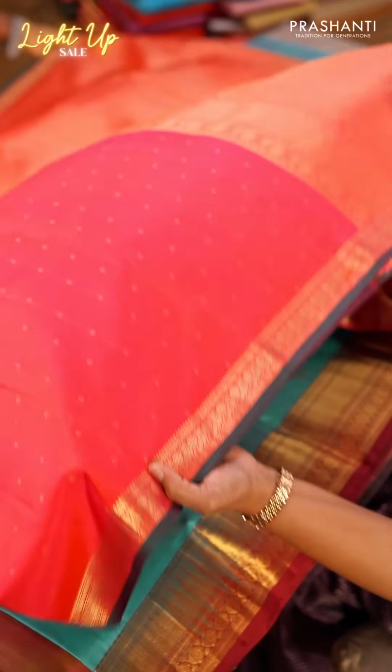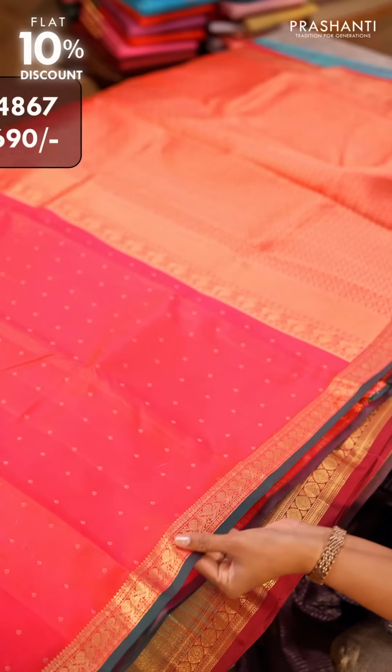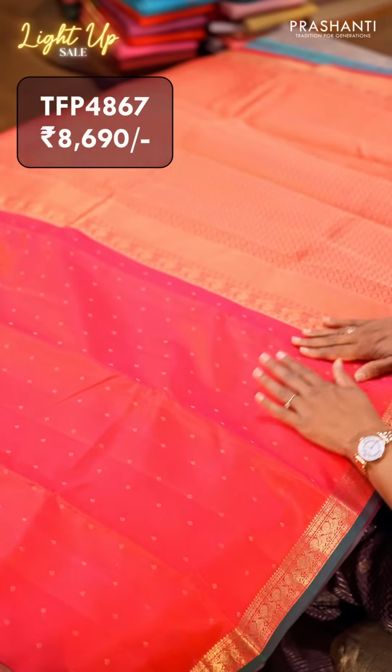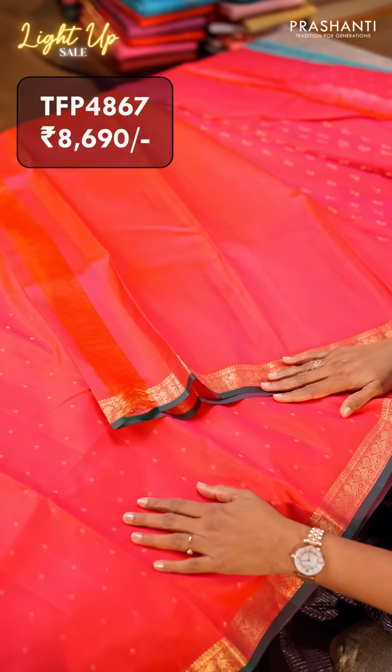Hot pink, 1000 buttas with small peacock zari woven border with a contrast selvage in green, a rich self pallu zari woven pattern and a matching blouse in hot pink.